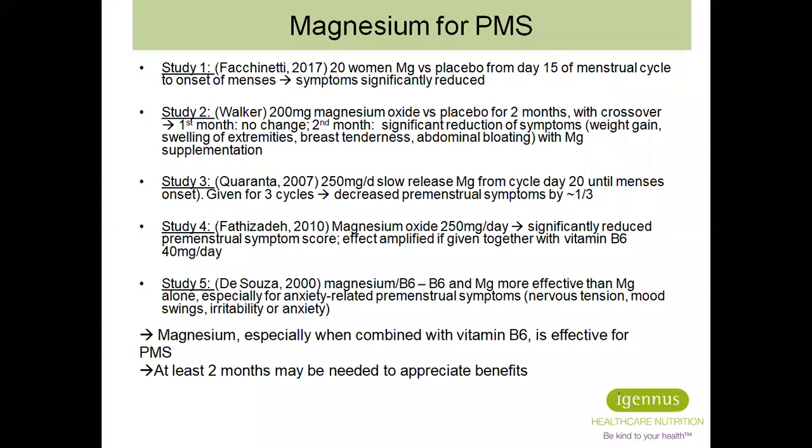And then in another study, magnesium oxide did significantly reduce premenstrual symptoms, and the effect was amplified if given together with vitamin B6. And just to support that, in our last study by D'Souza, either magnesium or magnesium plus B6 were given for PMS symptoms. And the combination of magnesium and B6 were found to be more effective than magnesium alone, especially for anxiety-related symptoms. So from all those studies, we can draw the conclusion that magnesium is effective for PMS, especially when combined with vitamin B6, but at least 2 months may be needed to appreciate benefits.